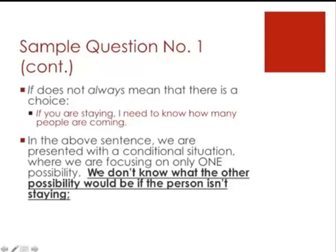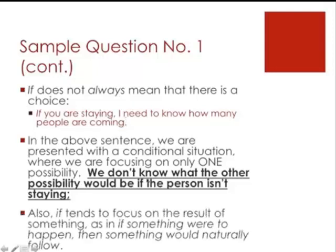However, we don't know what the other possibility would be if the person isn't staying. So in this case, if you are staying, this is what I need to know. But if you are not staying, we don't know. It doesn't say or indicate that in the sentence. If we also think about an extra piece of information, if tends to focus on the result of something. So if this were to happen, then something would naturally follow. Whereas in the first example with whether, the result of the condition didn't really matter.